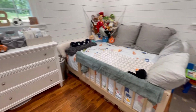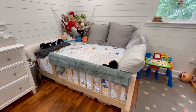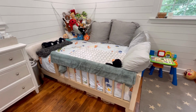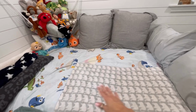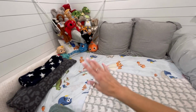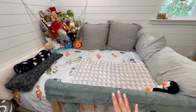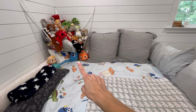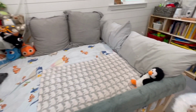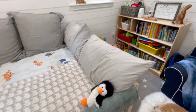And then his bed frame is from Etsy. It's a Montessori bed. It's all hardwood, no gloss, no finish, no chemicals on it. And then he's got a Nemo comforter, kind of Nemo themed bed going on right now. It's not really themed out, it's what he picked out. I let him pick it out and he liked it. He's got his JJ doll, Nemo and Dory, all his stuffed animals. This is a little penguin that you can put in the microwave and it's nice and warm.